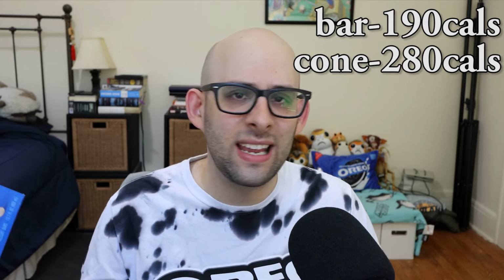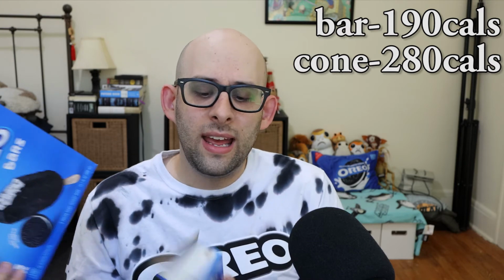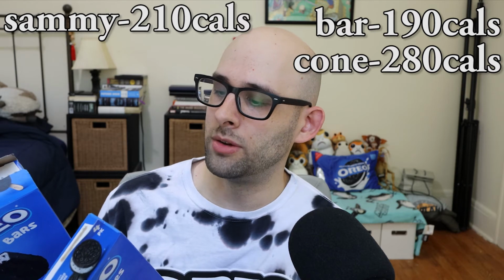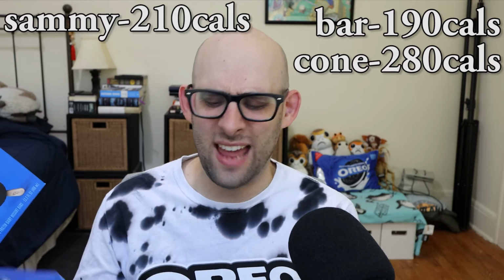In case you're curious, both the boxes for the cones and the sandwiches come with 4 individually wrapped items, whereas the bars come with 5. So I guess they're a little smaller. I mean, a bar is 190 calories. A cone is 280 calories. I guess the actual cone part is worth a lot. And the sandwich comes in at 210, so in the middle of those two. The cone is not worth all those extra calories. Fuck that. No, fuck the cone.